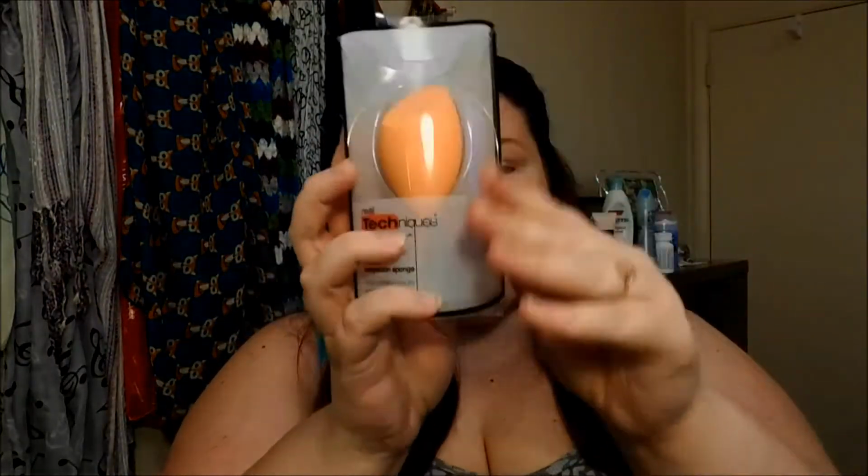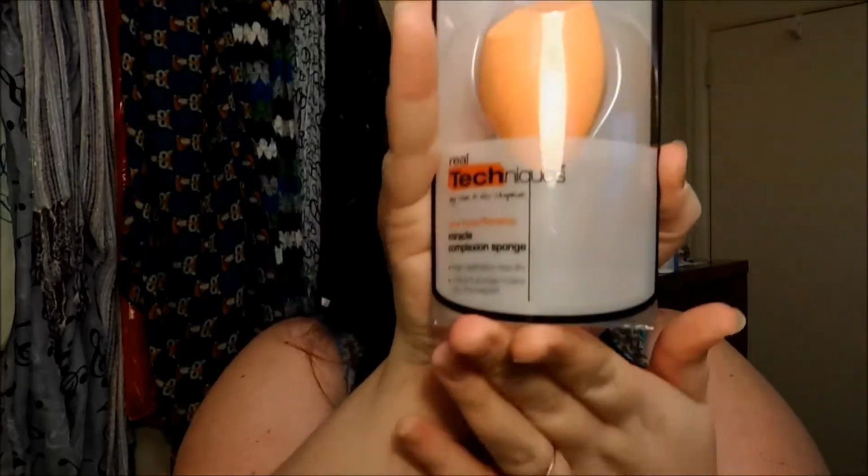Next, I always get one of these whenever I either can afford to add it to my order, or it is available and around. I have trouble finding them sometimes, so I get them when I can. This is the Real Techniques Miracle Complexion Sponge. You see me use it in pretty much every tutorial. Whenever I wear pretty much any foundation, I put it on. I plan on doing a sponge video because they are my pet peeve. Get you one Real Techniques Miracle Complexion Sponge. This is $4.99 from Target. It is $5.99 at Ulta, so watch out for that. Buy this at Target, don't buy it at Ulta.